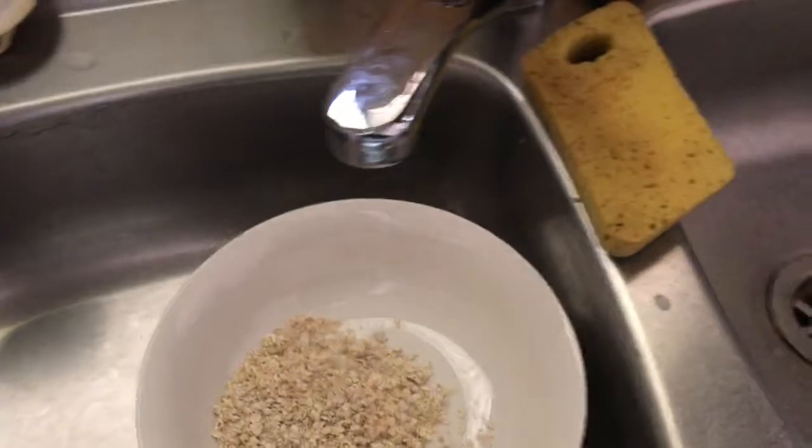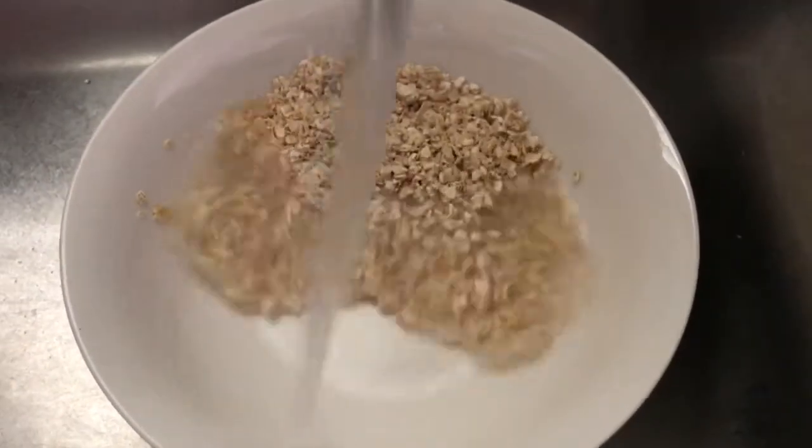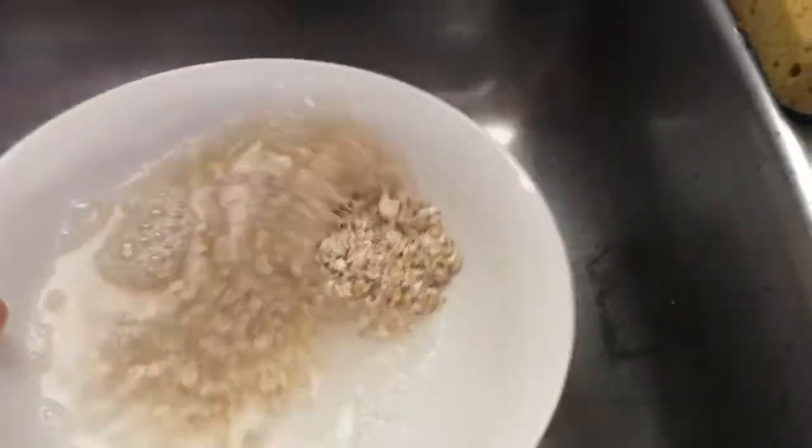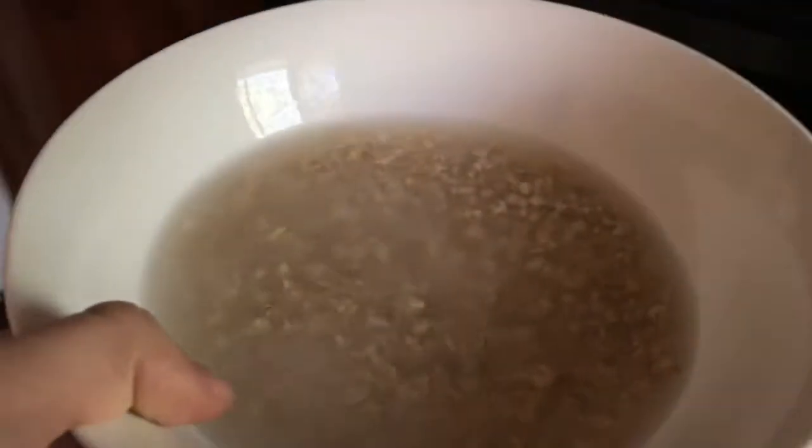I'm going to the gym in about an hour, so I'll be having a pre-gym meal now, so I'll show you what I'm having. So here I have 30 grams of oats. I'm just going to add some water and pop it in the microwave.